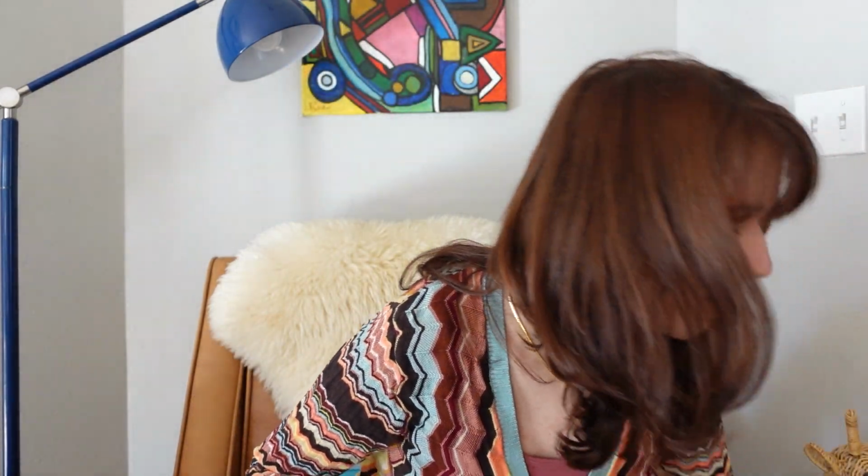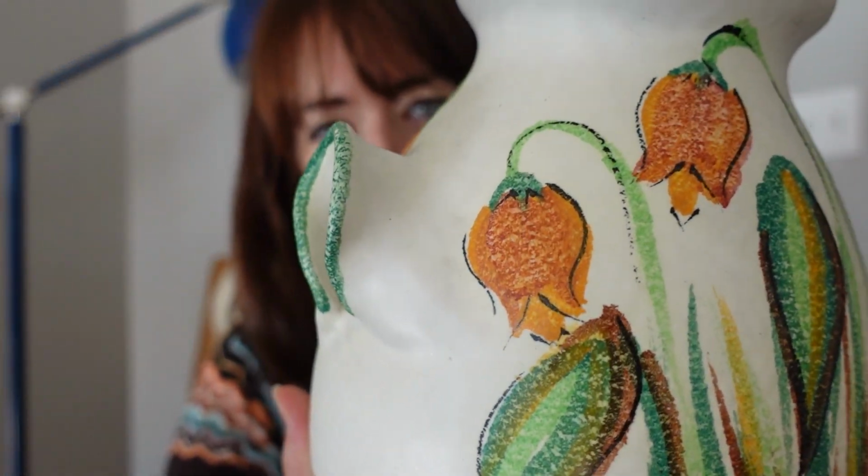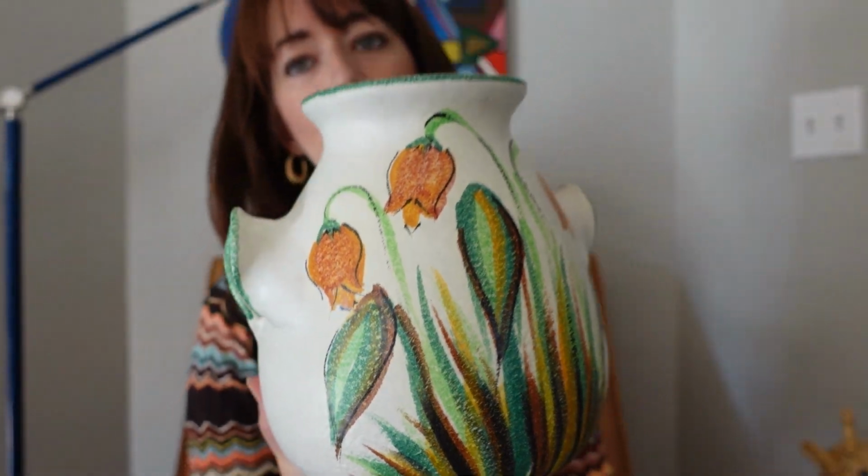The next item I am really excited about. I'm not usually picking up floral jars, but this one I just thought was so pretty. My mom pointed out, she's like, what do you think of that? And I was like, you know, I think I kind of like it. So I think these are tulips. Maybe not tulips, I'm not sure, but the colors are beautiful.